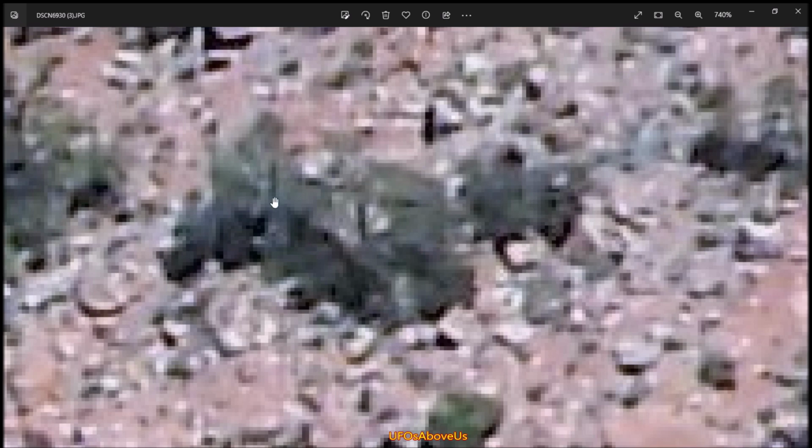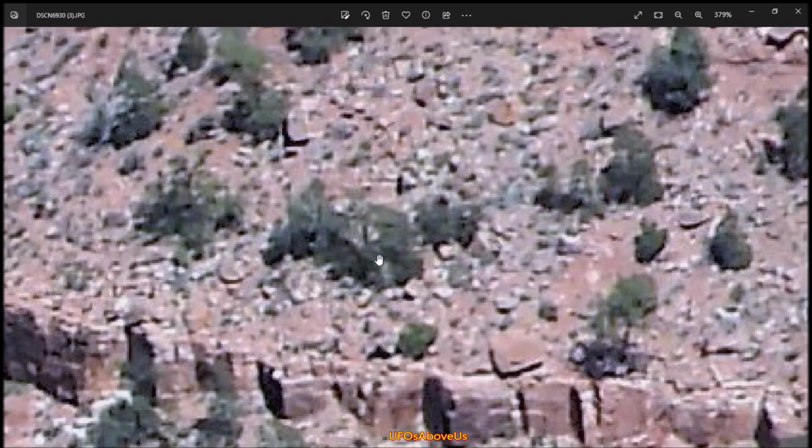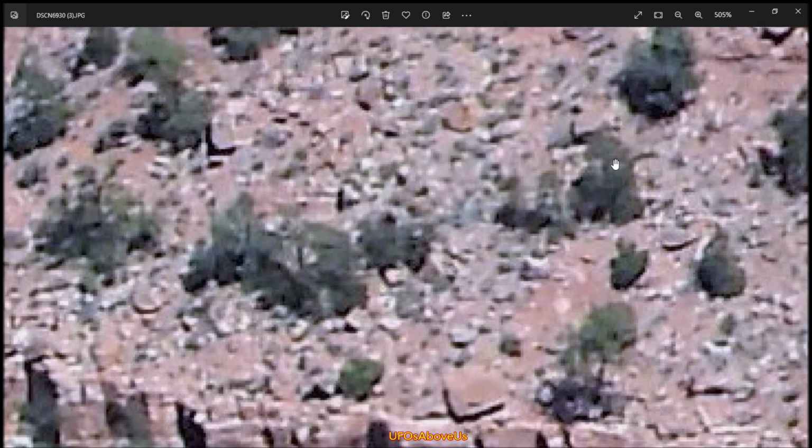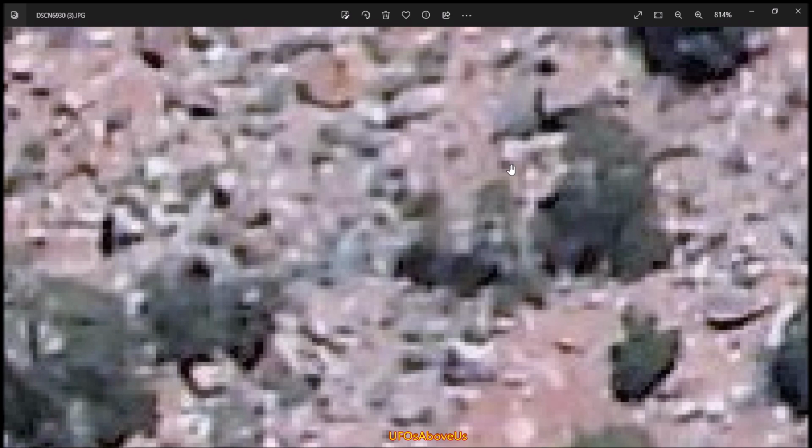blurred by this greenery. Is that a tree? Is that a white tree growing out of a green tree? I don't know. Here's another one, kind of interesting. I see the two dots right there, and then this greenery.